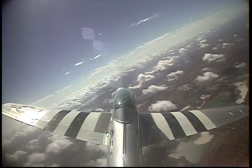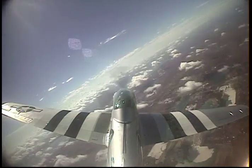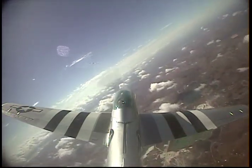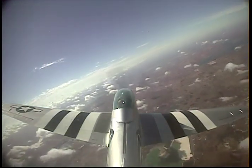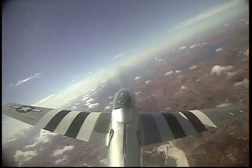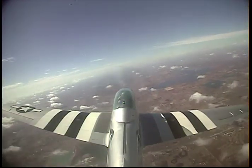Cool. Maintain this bank angle. Give me a little back pressure. Here comes the right turn. Just back only, okay? Bring the stick back. Keep turning. Let's keep turning to the right. There you go. Left stick only. Move the stick to the left. Level the wing.